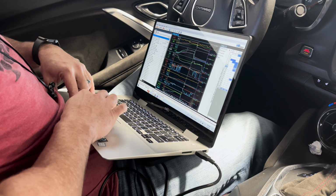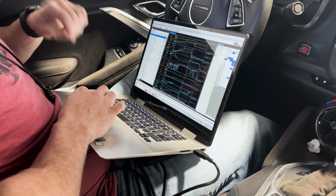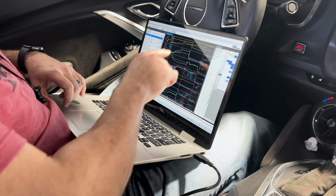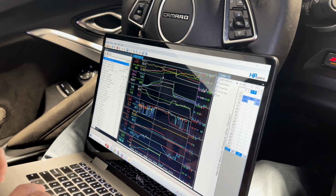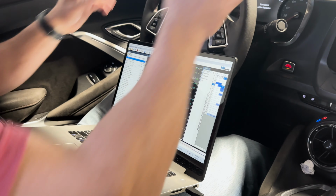Top of the pull, 151 miles an hour, and then when I let off the throttle, it was down to 147. So we had about 4 miles per hour of wheel spin. You can actually see it on the graph, the trace chart, the green line. It really spiked up in this area, carried the wheel spin, then dropped back down immediately when I let off the throttle.